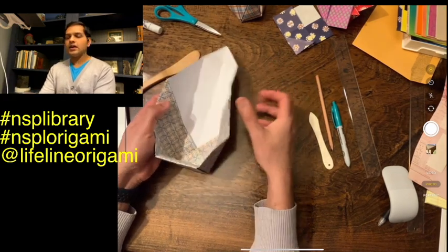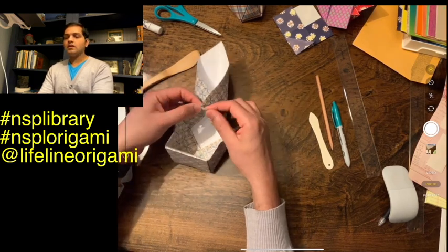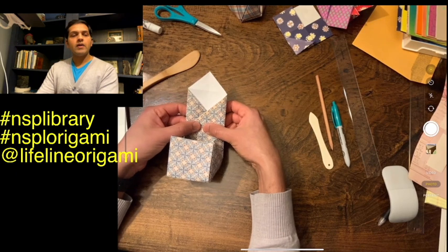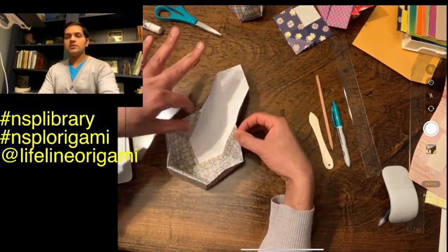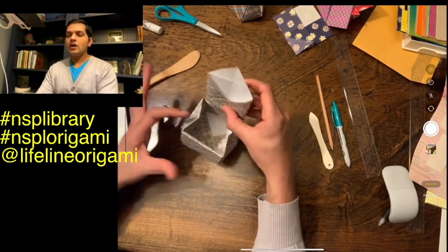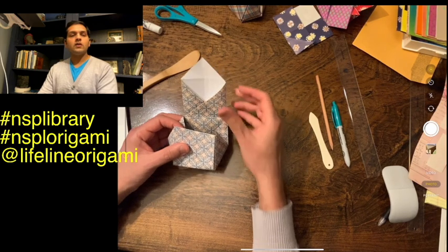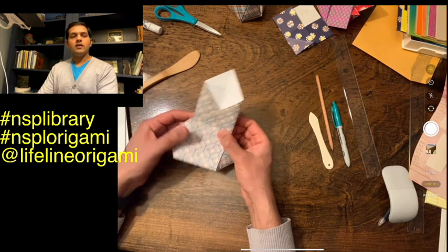So the other side, you're going to do the same thing, but this time you have this other triangle, and they're going to intersect. But now you're not going to make it into a box, because you're not making a box, you're making a gift bag. So you do the same thing again. You're just going to lift this up. All the creases are there. And then you have these two little notches here. So you're going to take these two little notches and push them down, and then you're going to bring this together like this.